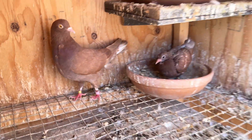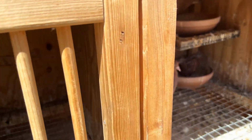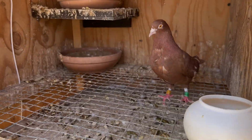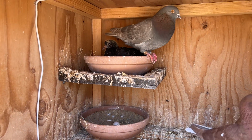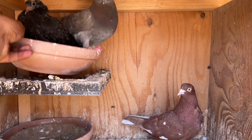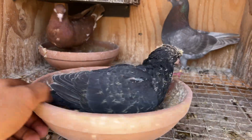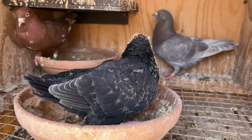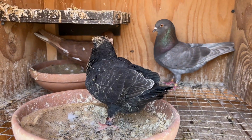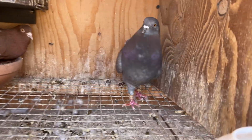Don't want to bother them too much, but I did want to give you guys a slight update as far as how the second bowl works. So just to speed things up, this guy should be out maybe in the next, I'm going to say, 5 days. As soon as these guys feather out from the bottom of the wing is when I like to pull them out. So this guy's about a week away from getting pulled out.